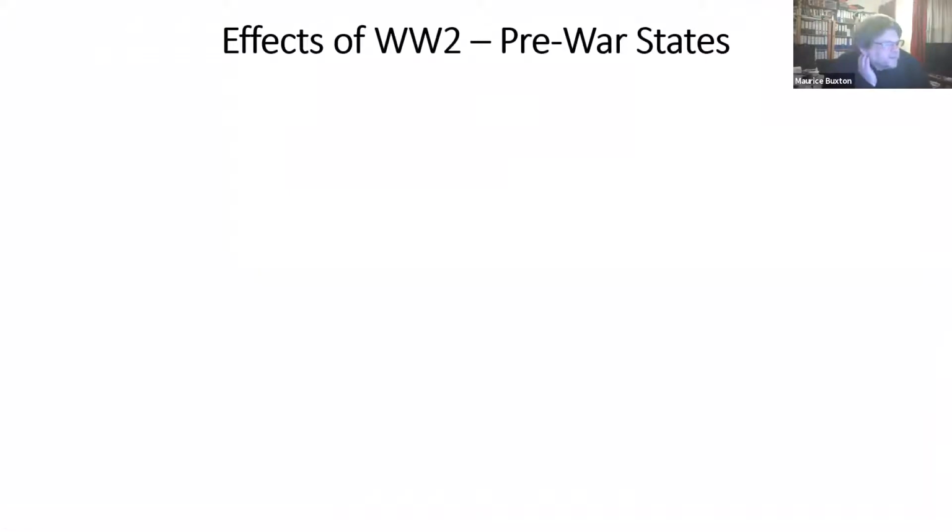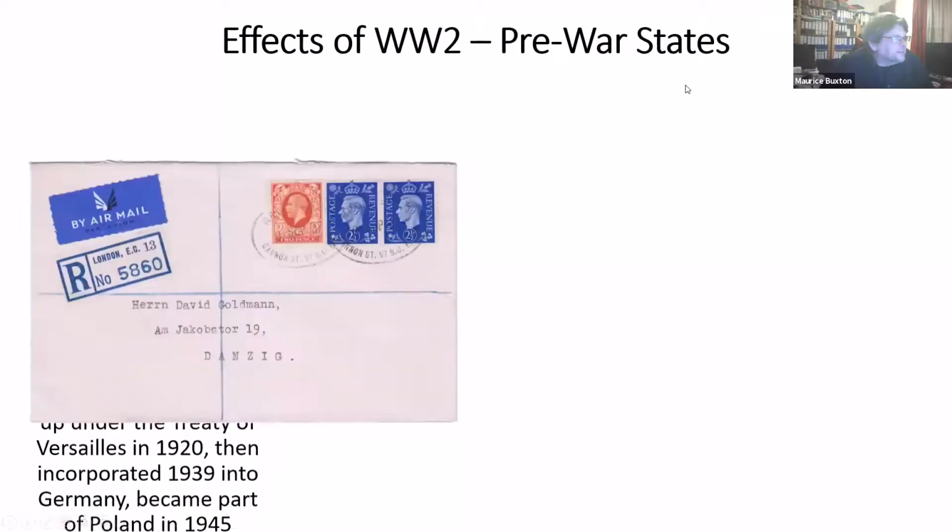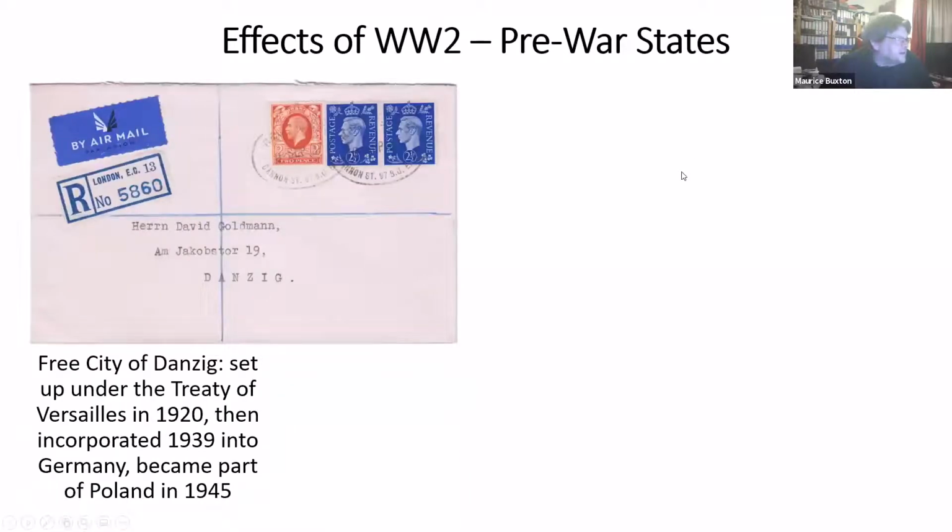With the George VI period, obviously the main historical feature of the reign is that it was the wartime reign. So one thing you can collect, or probably should note when you're writing things up, is the effects of World War II. There are some things where you look at the early pre-war stuff. There are states and countries that no longer existed after the war, or didn't come back until much later. So, for example, the Free City of Danzig, which lasted from 1920 to 1939 as a separate state, but then was incorporated into Germany and became part of Poland as Gdansk in 1945. But in 1937, which is when that cover is, it was a separate destination.